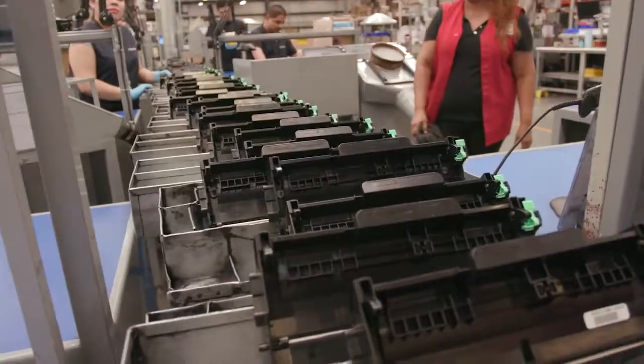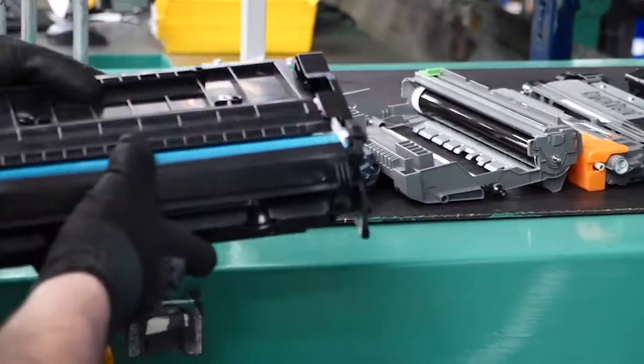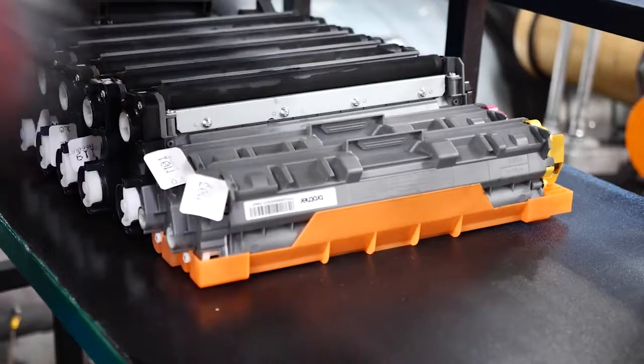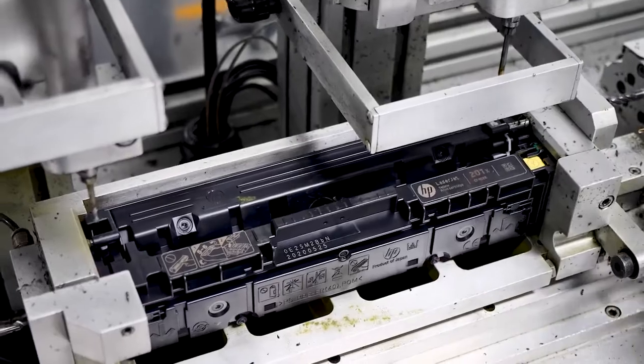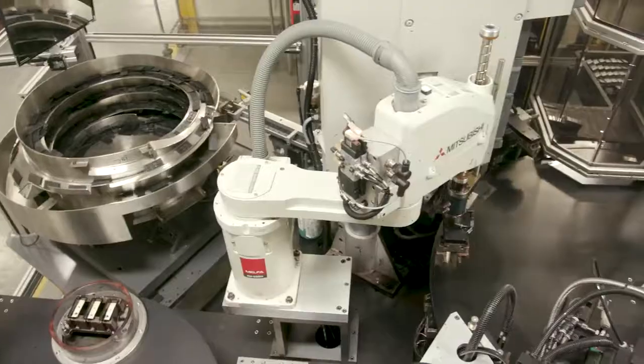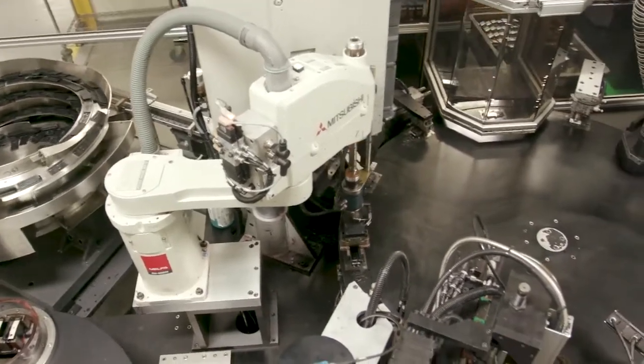products we remanufacture. In the first step of CIG's proprietary remanufacturing process, the thoroughly inspected cartridges we receive from our collection center are carefully disassembled with custom-built automation equipment. All the components are then removed, cleaned, and evaluated for future use.